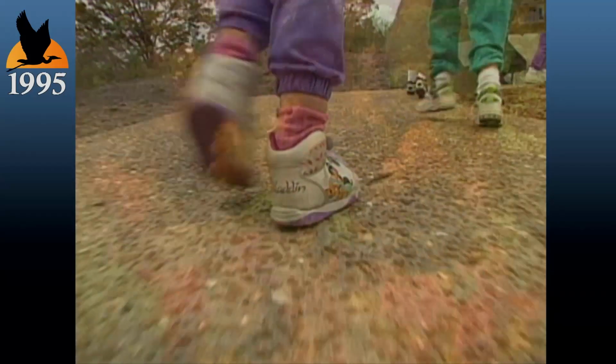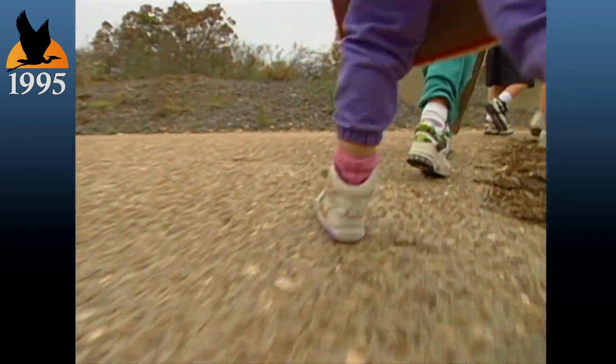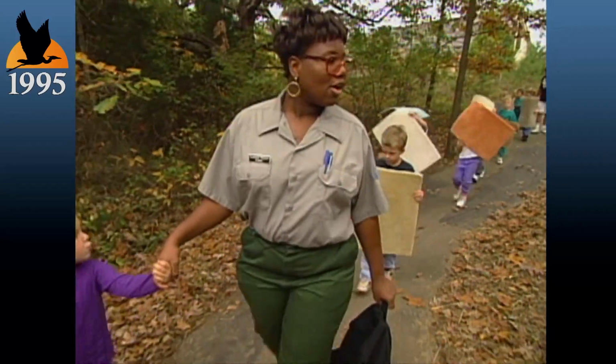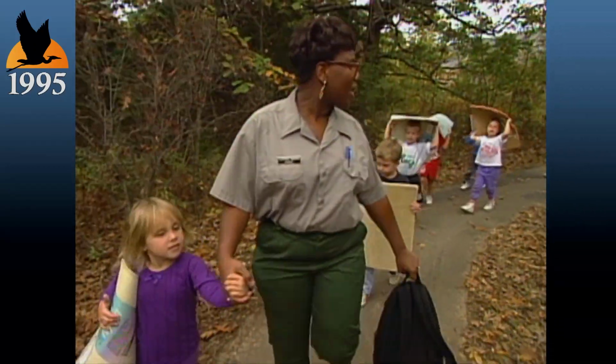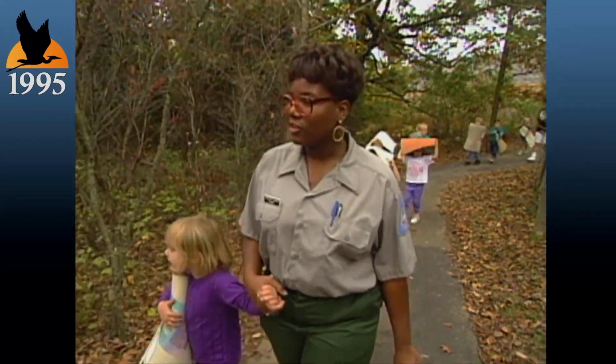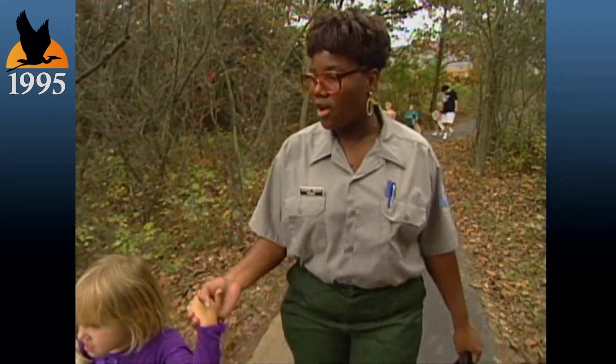Just south of Pallardy's class at the Runge Conservation Nature Center in Jefferson City, a more basic examination of the fall phenomenon is taking place. What do you guys see? Yellow. Oh, I heard somebody say yellow back there. Okay, we're going to go on Tyrene Oak Trail. We're going to go around this way.